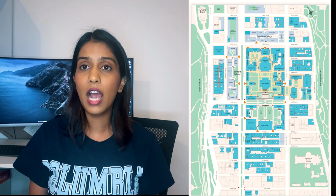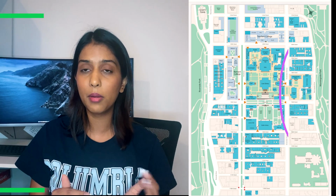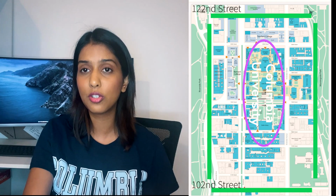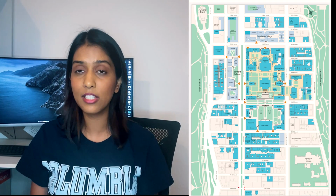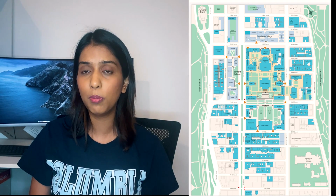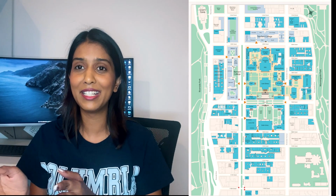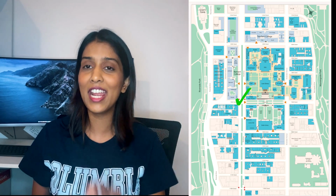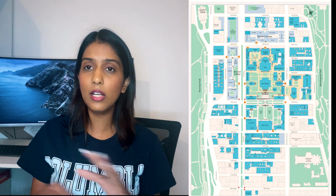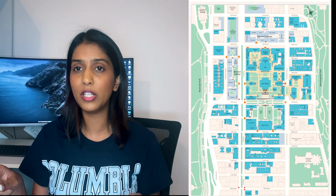When you're looking for houses, I would suggest looking for houses between 102nd and 122nd Street. And you can choose between the ideal 4 avenues, which would be the 2 avenues on the right side and the 2 avenues on the left side. That is Riverside, Broadway, Amsterdam, and Morningside. Any house that you're getting between these streets and these avenues is good.